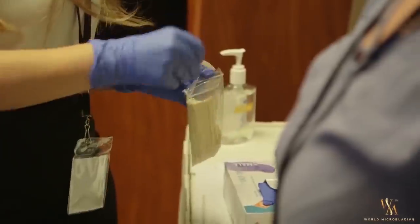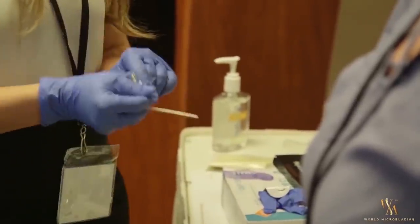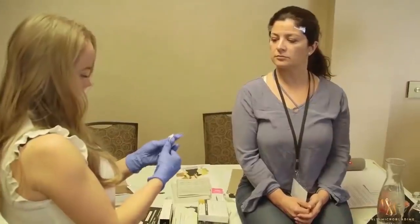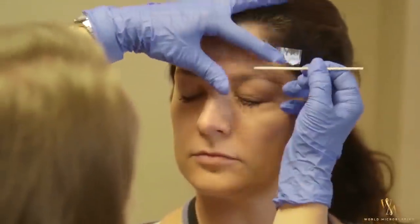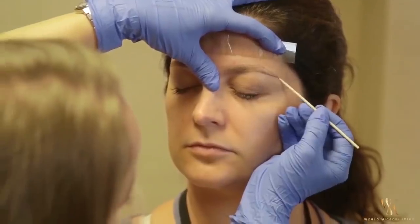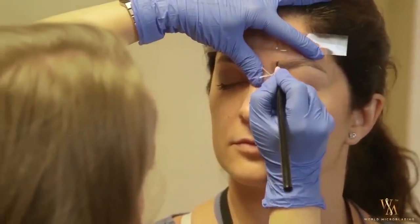Then I'm going to get the sharpening sticks, and in the unlikely case that I have anything to correct, I will just wet them with alcohol and try to correct. Basically, this is the box of the eyebrow. We are working only inside the box, so you're going to see that they're not going to be that thick in real life. Now I'm going to start drawing the hair strokes themselves.